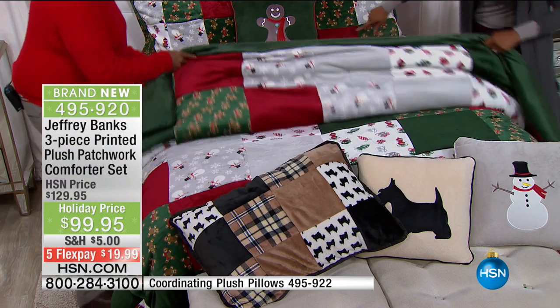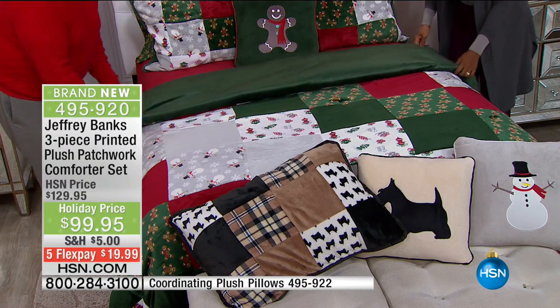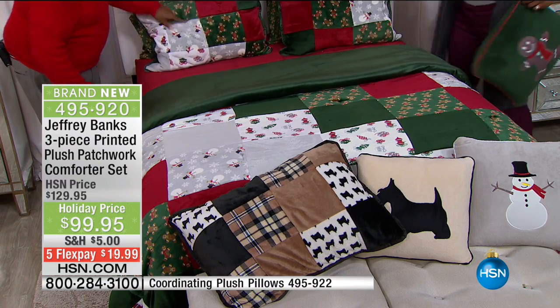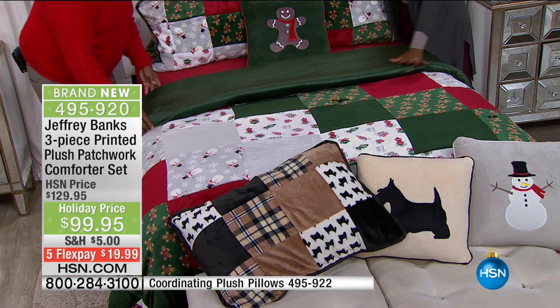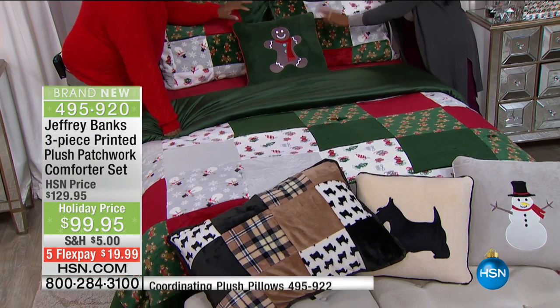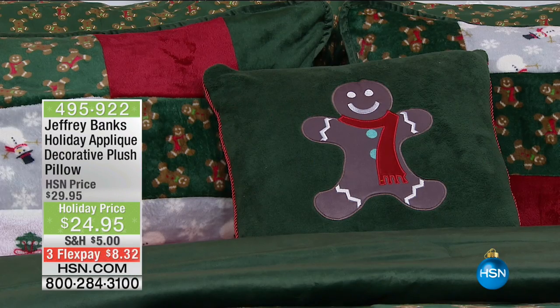And you'll see, we still have the sheets on the bed that we were featuring for you a little bit earlier in the hour. And they perfectly coordinate. Do you see that? That's your look. That's your bed. If you're getting this comforter set, and I suggest you do, go ahead and pick up the gingerbread pillow as that added little something. And get the sheets, too. Yeah, definitely.